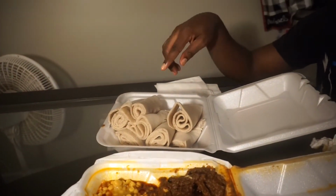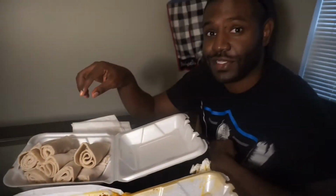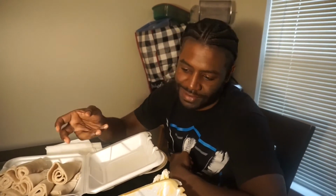If you can see, this is the injera. If you don't know what injera is, it's like a sponge bread. They use this grain called teff, and that's how they make the injera. I want to say it's fermented or something, but basically it has almost a sour-ish taste. And this is basically like your fork. This is what you're going to be using to eat. You don't need utensils or anything like that, unless obviously you want to scoop the stuff out to eat it somewhere else. But these are hand foods. You eat these things with your hands, so it's real messy.